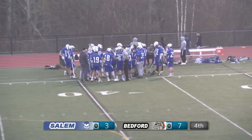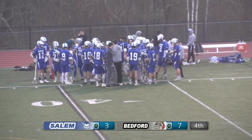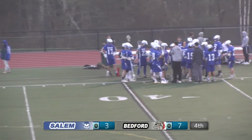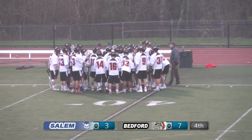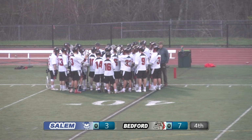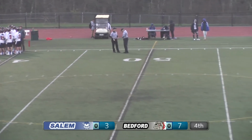Teams are regrouping here. A very quiet scoring third quarter. Only 1 goal by each team. Giroux for Bedford was able to sting the lower right-hand corner on a nice drive with his left-handed shot. And Weston again on that 6-on-3 situation. Very unusual thing for the lacrosse teams to be playing 6-on-3, but Bedford was not necessarily keeping their sticks to themselves and made a couple of silly penalties there.